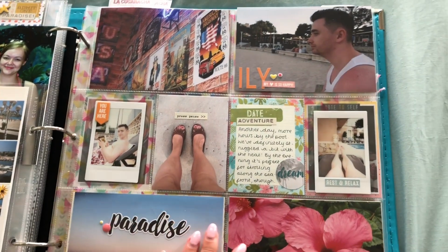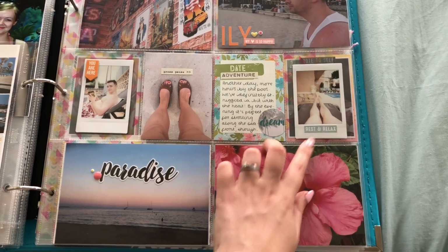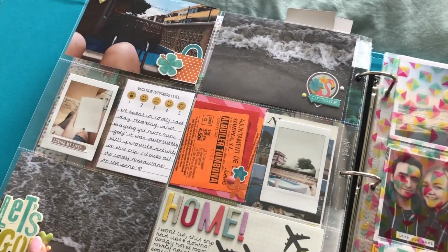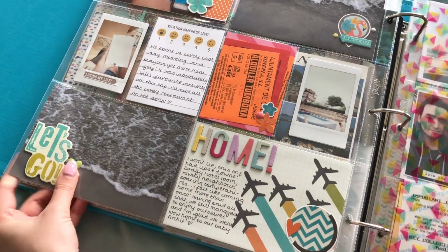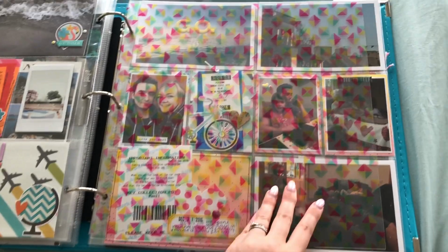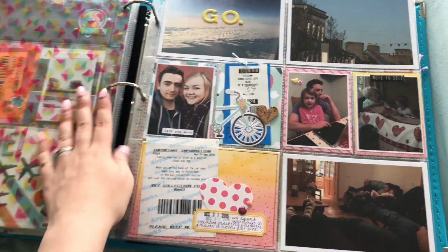And then I have a layout here about what we did in the evenings. And there's some more Instax pictures there and on the back as well. And just talking about going home. So that was Mallorca. Then we've got another piece of acetate here showing that there's another trip coming.